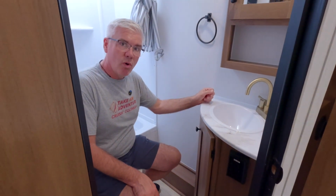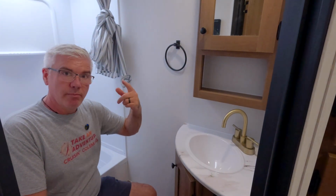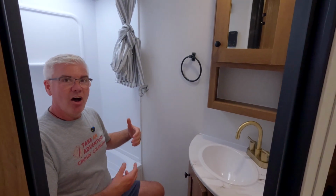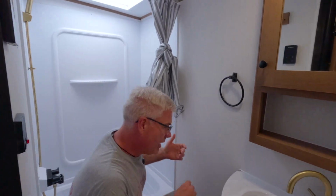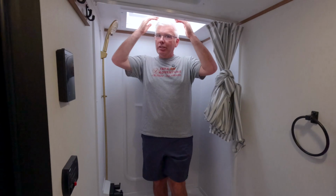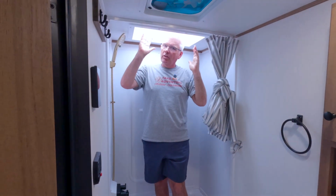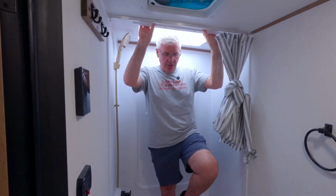Notice the new decor for 2026 models includes this gold and black you'll see in the kitchen accent on all of the finishes. And the shower is, well, it's a little short. I'm 6 foot and I've got maybe 2 inches here. So a little bit short. You don't have a ton of room in the shower, but it is nice and spacious still.